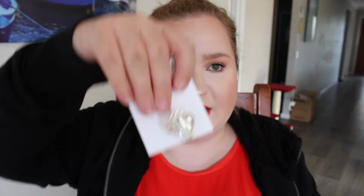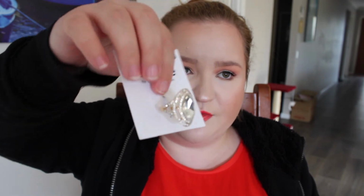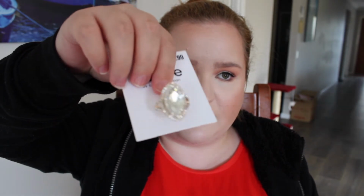And last but not least is another ring. I promise you guys, I'm pretty much done buying rings and pretty much done buying jewelry until I go through everything. This one is exactly the same as the silver one that I bought because I love this one so much. I nearly grabbed the rose gold one as well, but they only had those ones in small and I would only wear that on my ring finger. So I got the gold version as well, so it's just a little bit more ornate. It's just nice and a little bit more blingy. I think the silver one for some reason just looks so nice.